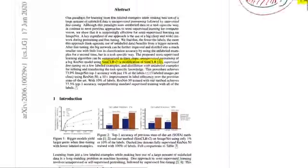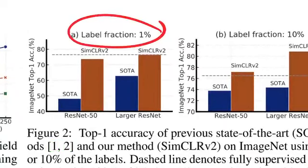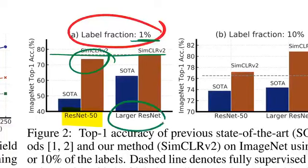In one of their experiments, as you see up here, it works pretty well if you have only 1% of the ImageNet labels, which they say is smaller or equal to 13 images per class. So there are 1,000 classes and you only have 13 labels per class or less. And they differentiate if the encoder that you train is a ResNet 50, then you get, and you can see the dashed line here is a supervised baseline, you almost get to the supervised baseline with 1% of the labels. And if you actually have a larger ResNet, then you get to the supervised performance without 99% of the labels.